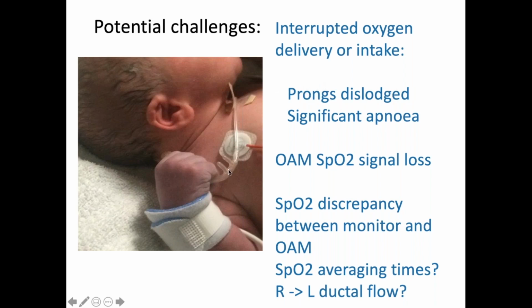Now, as you see, this baby, for some reason, and I cannot think why, doesn't value the benefits of nasal high-flow therapy. I'll have to have a word with them when they grow up. But obviously, if the prongs are out, you're going to be delivering oxygen into the incubator. A significant apnea, I'll show you an example of that in a moment, can present problems.